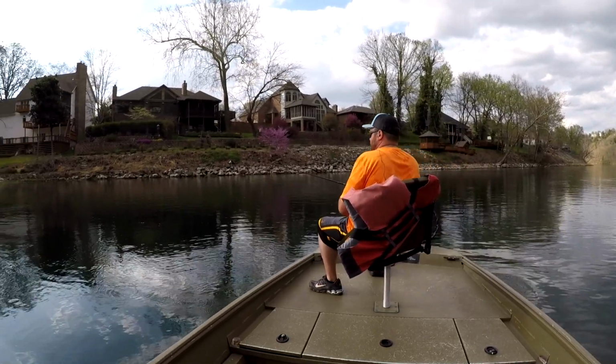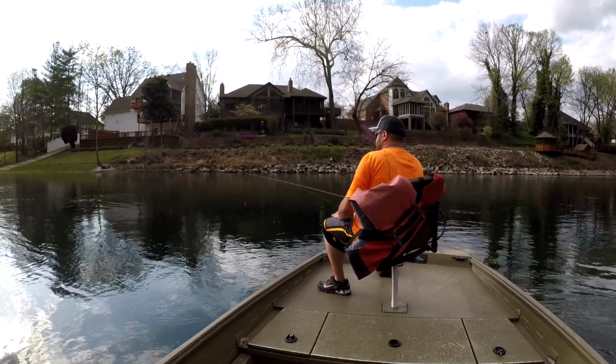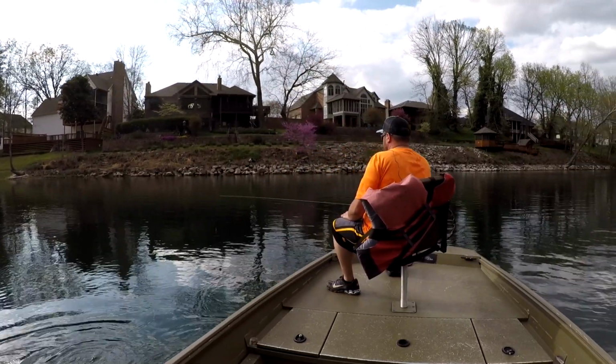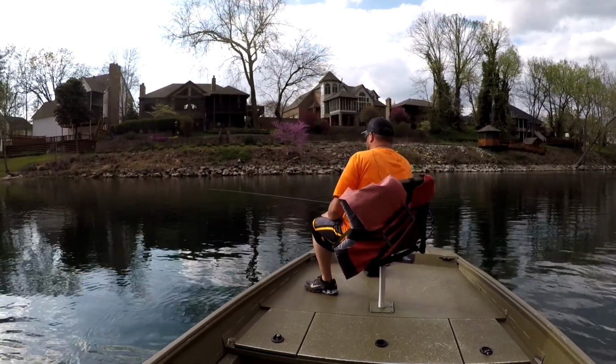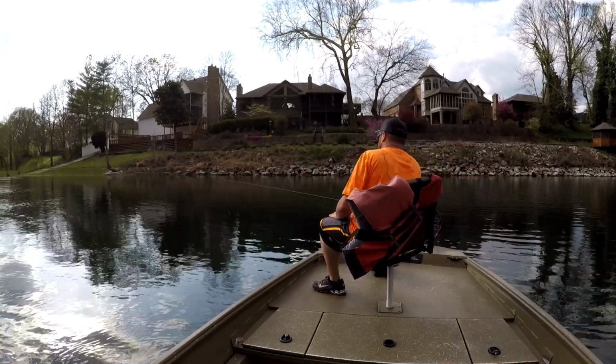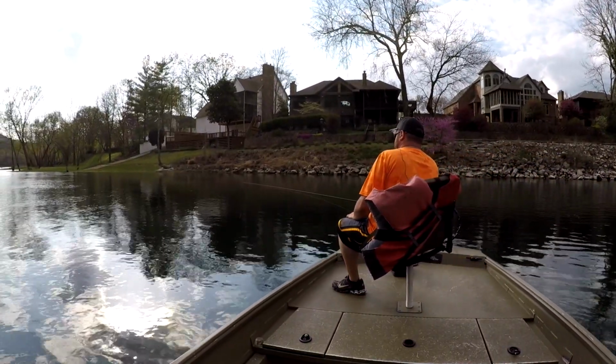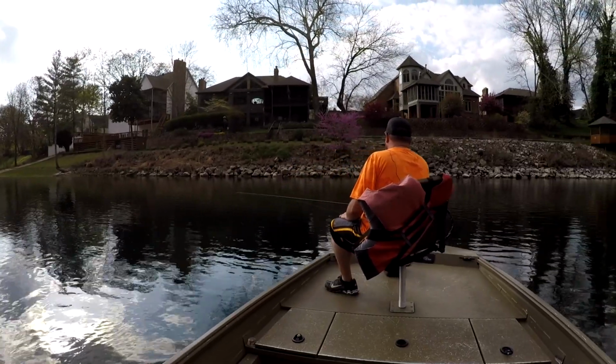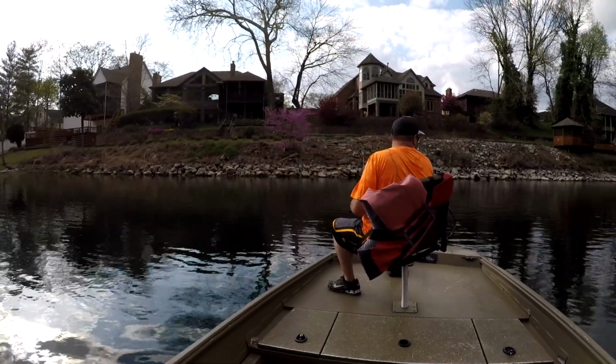I know that eggs and scuds have still been what everybody's talking about drifting. That's been working for them when I get over here on this inside edge. I think the fish are maybe sitting more out in the middle still. The sun's just now starting to go down. It's just now 5:30.